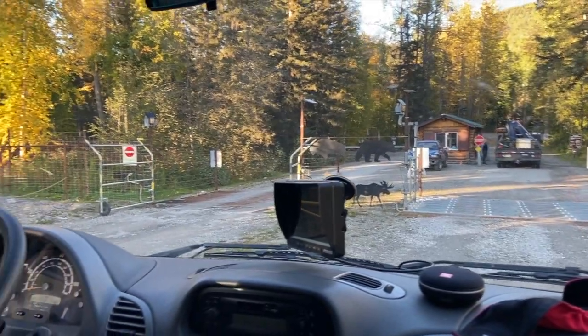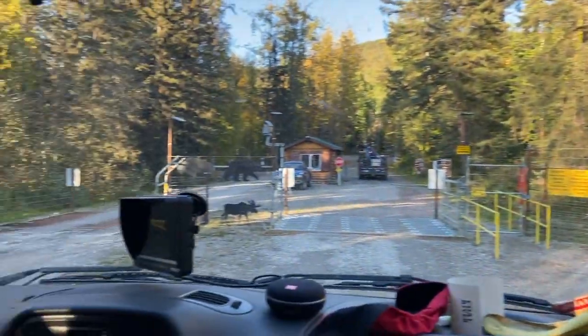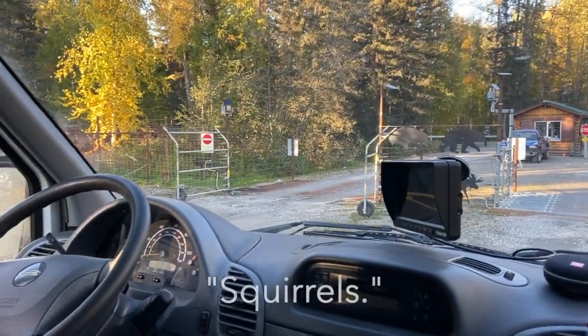We're arriving at a campground with an electric fence around it. You can guess what that is meant to keep out. Squirrels.